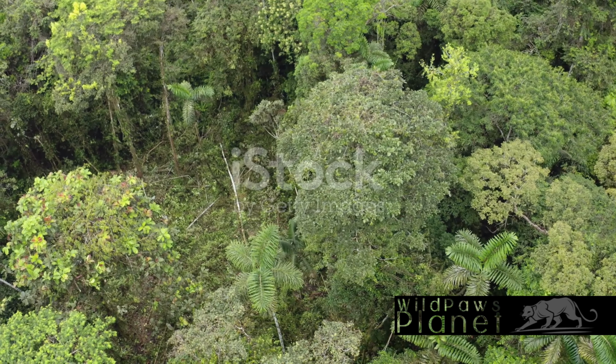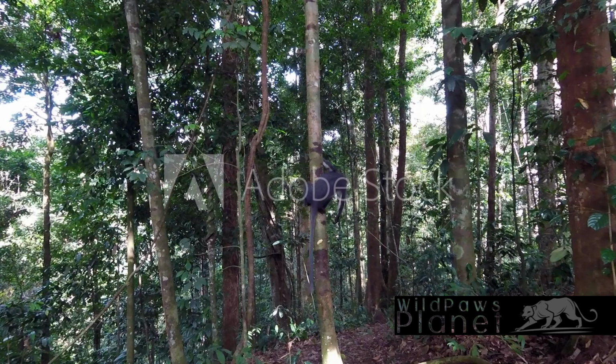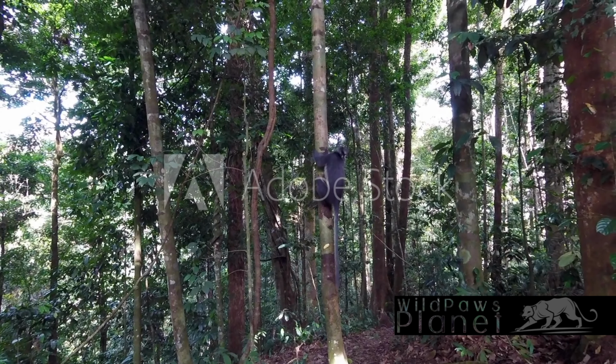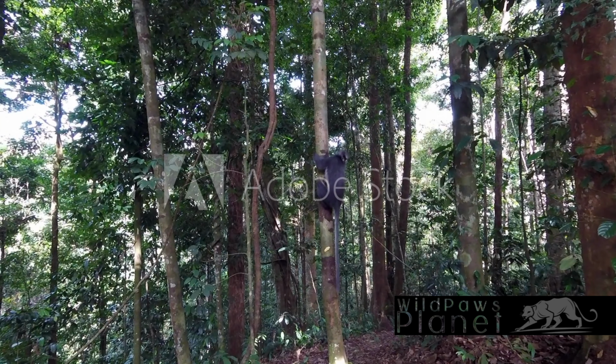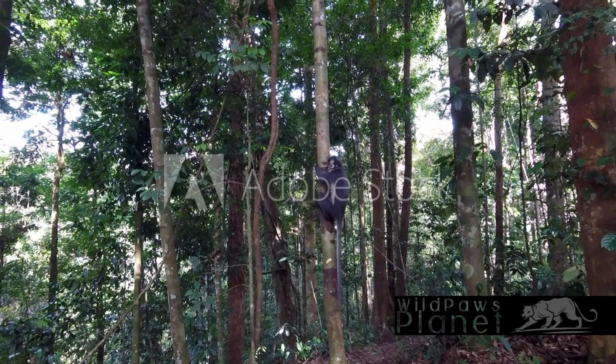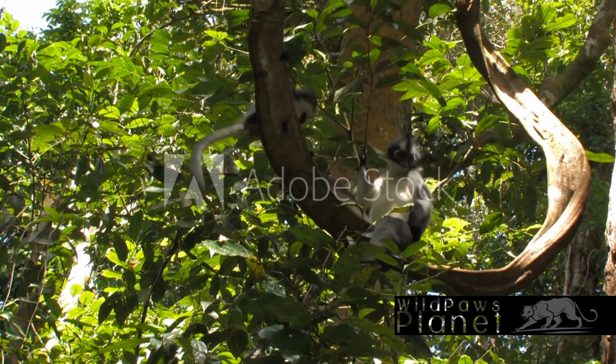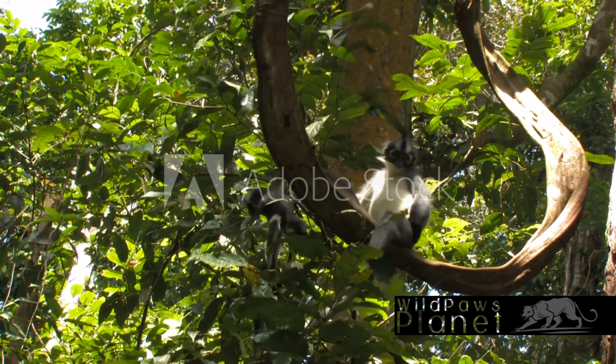Sadly, their habitats in the lush forests of Sumatra are disappearing at an alarming rate, primarily due to logging and conversion into palm oil plantations. As if losing their homes wasn't enough, Thomas's langurs are also hunted for various reasons, including the illegal pet trade and local consumption. But it's not all doom and gloom.